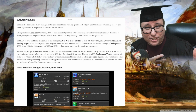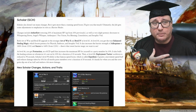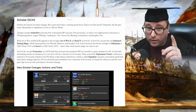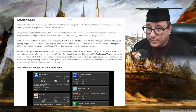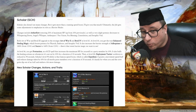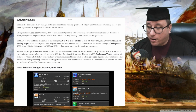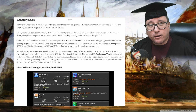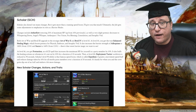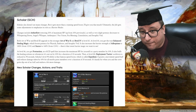Scholar doesn't see many changes, but it's more than the running speed boost, I'll give you that much. Ultimately, the job gets some adjustments to emphasize its role as a barrier healer class. Now remember, the Scholar is a barrier healer class. The changes will include Aether Flow, restoring 20% of maximum HP, up from 10% previously. Very important notes, take them. As well as a very slight potency decrease to Whispering Dawn, Angel's Whisper, Aether Pack, Fey Union, Fey Blessing, Consolation, as well as Seraphic Veil.